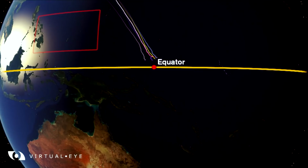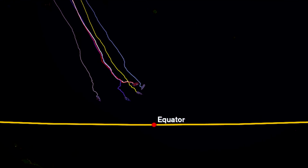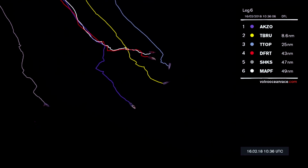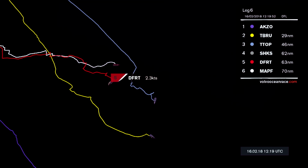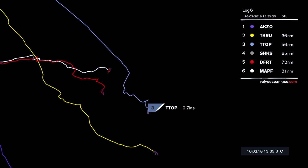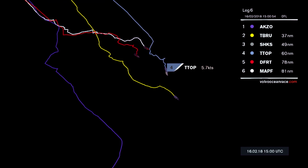Let's have a look at the tracker to see just how bad the damage is. This is what the situation looked like yesterday. Everybody was a little bit stuck. Even the race leader, AkzoNobel, was spinning around in circles, but at the back, that's where the real damage was being done. They're all the way out on the eastern side, only 2, 3, 4 knots of wind, and sometimes the boats were even struggling to keep pointing in the right direction.